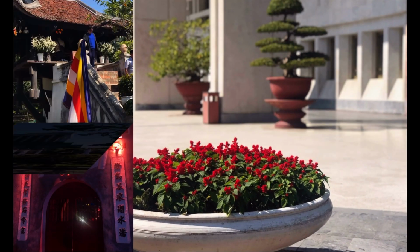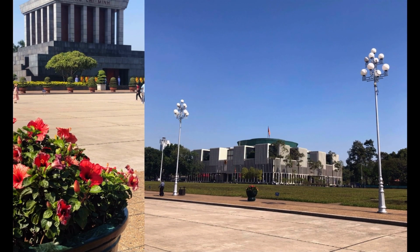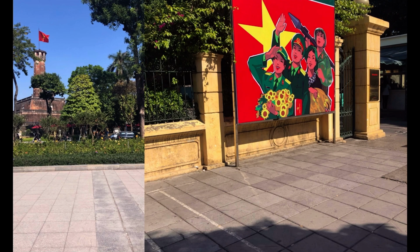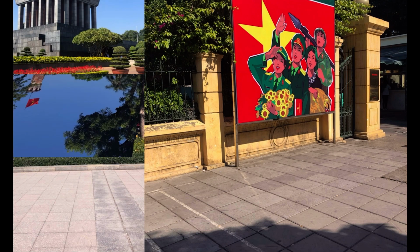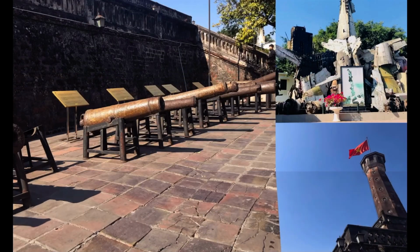As I mentioned earlier, most of the landmarks are concentrated in the area of Ba Dinh, that is from Ho Chi Minh Mausoleum to the Vietnam Military History Museum. You could also visit One Pillar Pagoda near the mausoleum. That said, you could also watch my impressions of Hanoi video for more details via the link above.